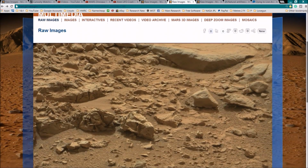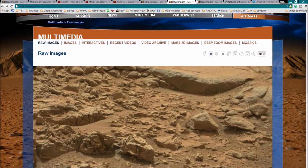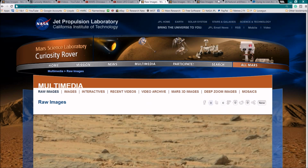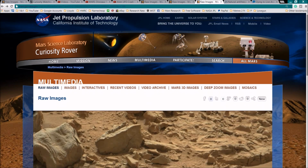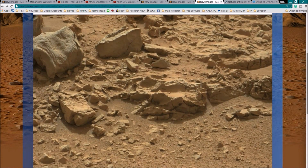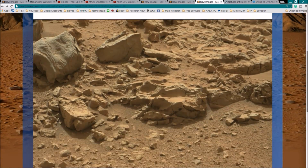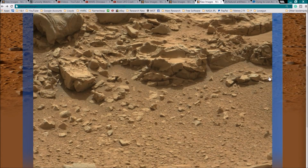I've got this image here from Sol 186. I've got another one next to it, which is right next to it, almost covering the same spot but slightly further over. I've got a whole bunch of things here. Right, now the gun camera. I thought I would do some enhancements on the gun camera because it's one of the best. There's the gun camera just here.